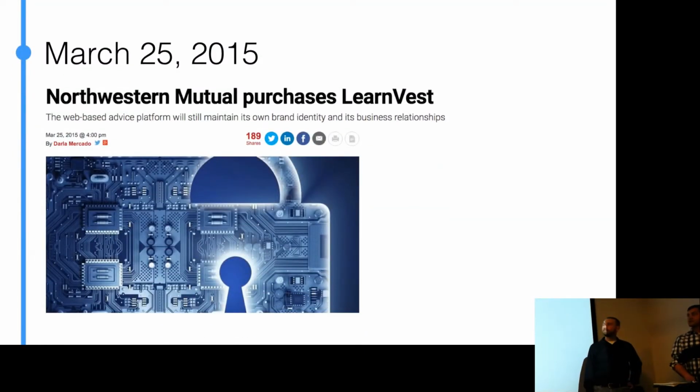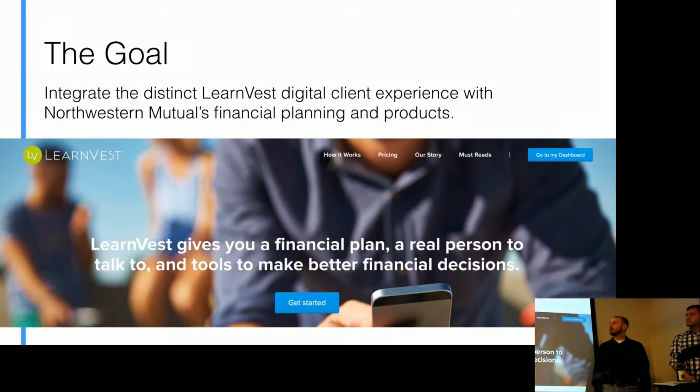And so it all started on March 25th, 2015. A bunch of us went into a room, found out that we had acquired a company, and we had to start looking at a way to provide data in a highly available fashion to integrate with our new acquisition, LearnVest. So the goal was to integrate.